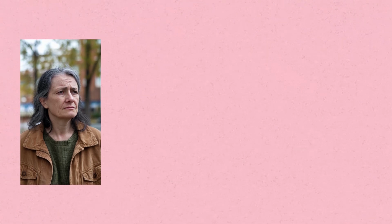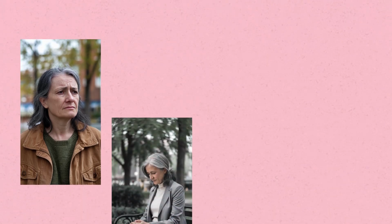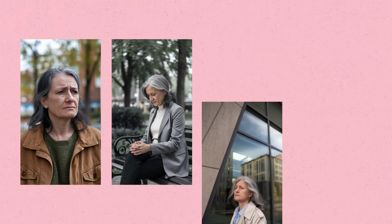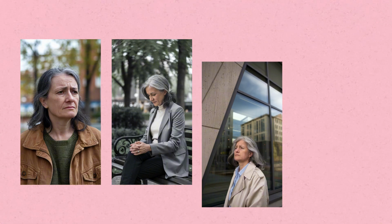Did someone tell you that grey hair makes you look older? Well, they're wrong. In fact, with the right products, your silver strands can look even more vibrant, healthier, and stylish than ever before. The only problem here is that most advice out there is outdated, and some products actually make your hair look dull and lifeless.